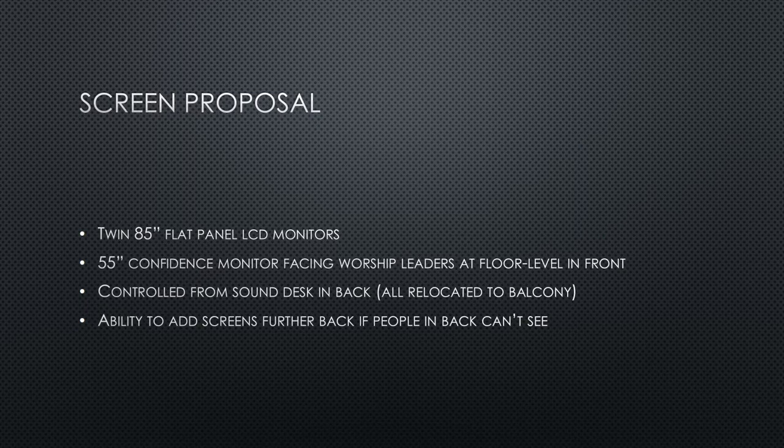But if it's not, we can easily add a couple more flat panels about half or two-thirds of the way to the back of the sanctuary. That would be more visible to folks in the back. So it's really customizable. We have the option and ability to add to it at any time. We like the simplicity of the system. And so for a lot of reasons, proposal B was the one to go with.